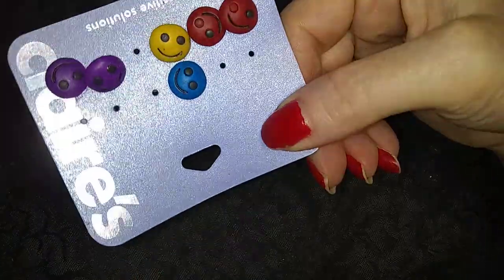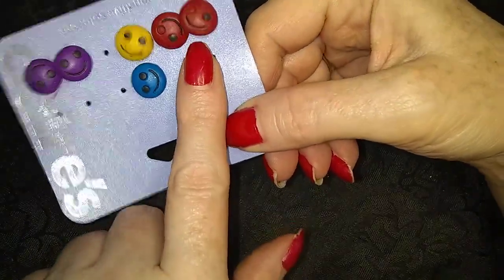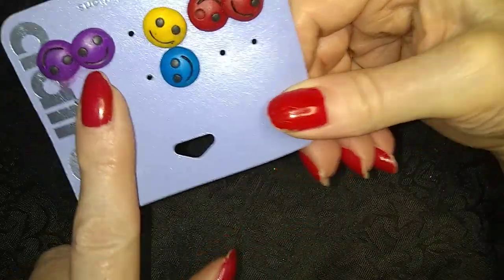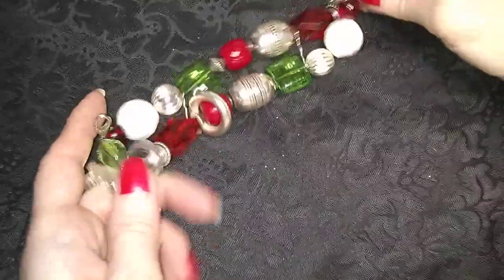Here's another batch of earrings. Smiley faces. The red ones are missing their paint on one eye. The purple ones are like the only ones that are really in good shape, and the rest are kind of meh. Meh. Meh.